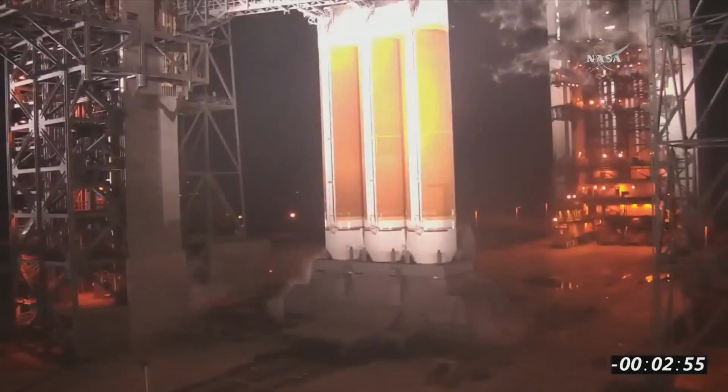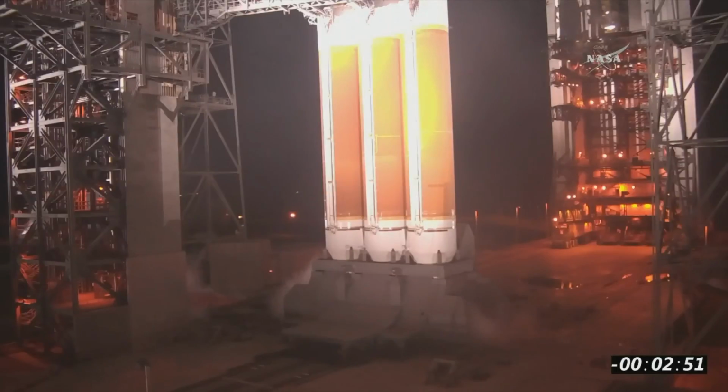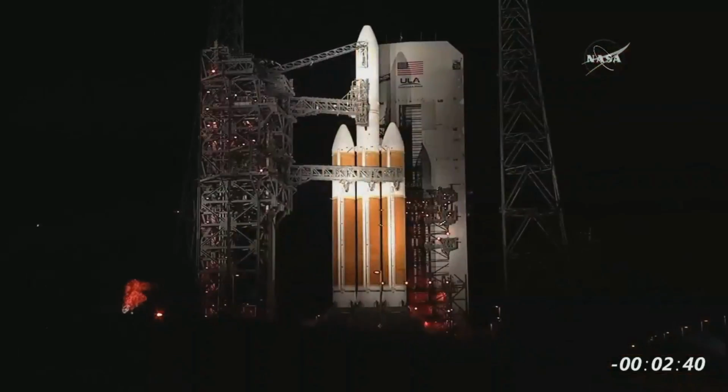At T-0, the United Launch Alliance Delta IV Heavy will lift off from Space Launch Complex 37. The Delta IV Heavy begins flying on its planned trajectory, and just under 45 minutes later, NASA's Parker Solar Probe will separate from the third stage, beginning its mission to study the sun. FTS internal. You just heard the call for the flight termination system to go internal.